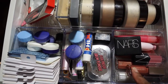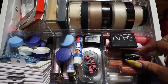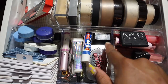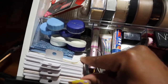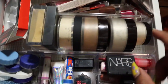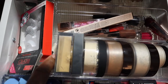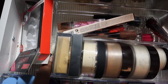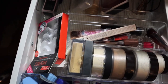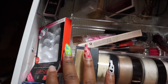So this is the three compartment organizer that I got. So I have lippies in here, some little NARS samples, and here I have all of my eyelash stuff, and some other miscellaneous stuff. And then here I have my blotting sheets, a mirror, contact cases. And here I put setting powders, so Laura Mercier, Huda Beauty, and then this little Laura Mercier powder puff. Here I have a pack of lashes because they weren't able to fit anywhere else in this drawer, but I feel like eventually I have a lot more lashes, so I'm gonna find a way to organize my lashes better.